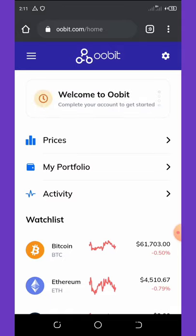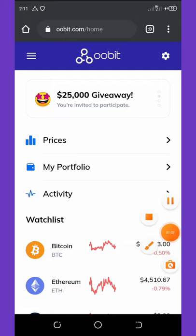All right, so I'm going to show you how to register on this wallet and then transfer all your coins to this wallet once you are done with your KYC verification. And then you are also going to get a free $38, which is withdrawable, once you complete your verification, okay? So now let's start with the registration and then see how everything is going to be.